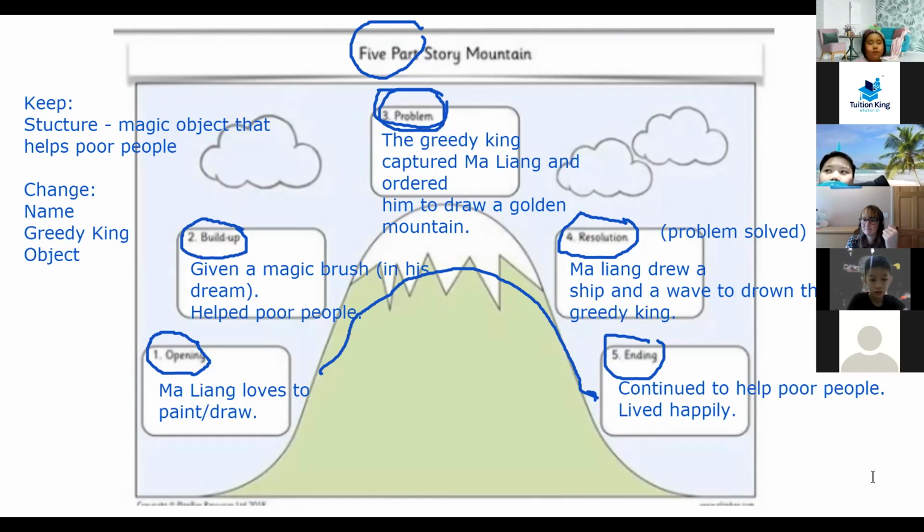Yeah, eat all the food. I don't know. Not sure. Okay. A golden castle, all the food, or all of the money. Or a different one. Okay, all the money. Great. She wants to draw all the money in the world. Good idea.